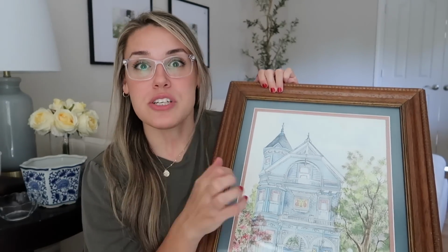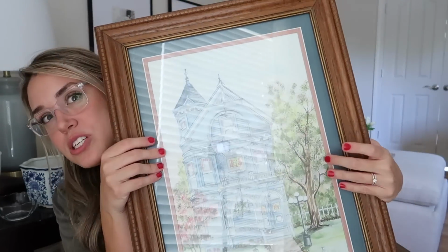I was just instantly drawn to it. I saw it in Salvation Army. I saw it across the room. I thought it was really pretty. It kind of reminds me of when me and my husband go to Mackinac Island. That's the vibe that it gave me. And I thought it would be really pretty in this room on the gallery wall that I'm going to be doing. So like I said, I posted a living room makeover. I posted part 1 of that, but I'm going to be doing a part 2. So I figured that this would be good for part 2.